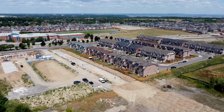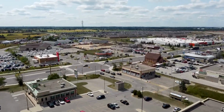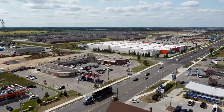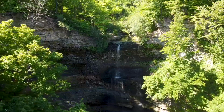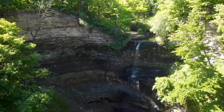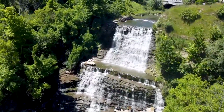Now this neighborhood is also located beside a massive shopping center where you can find pretty much everything you need on a day-to-day basis. And then when you want to get out and enjoy the nature in this neighborhood, you can either visit Felkers Falls, Albany waterfalls, and many more trails for you to explore.